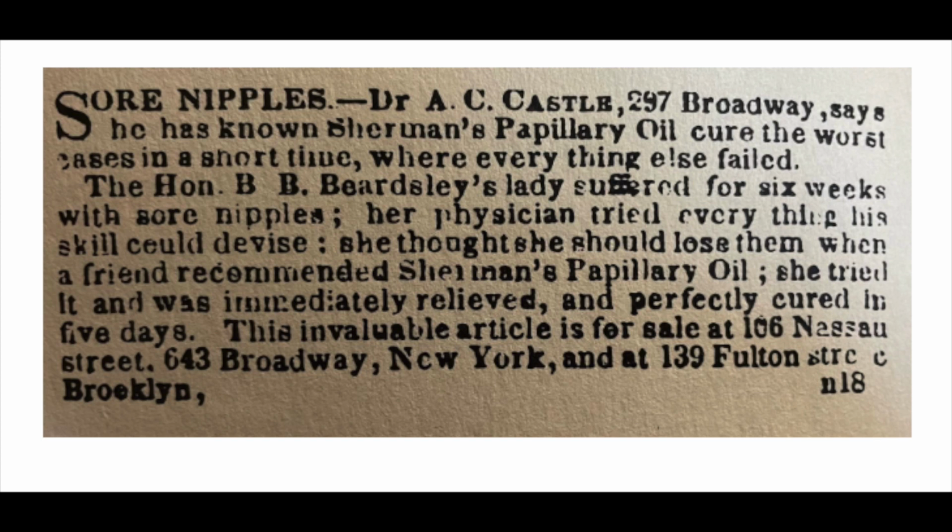So it begins right off the bat with a proof kind of statement coming from a doctor saying that this thing works. Now, of course, using the word cure and everything nowadays definitely wouldn't fly. I mean, a lot of things in these old ads wouldn't fly today, but it's really worth checking out what they were doing and how they did it.